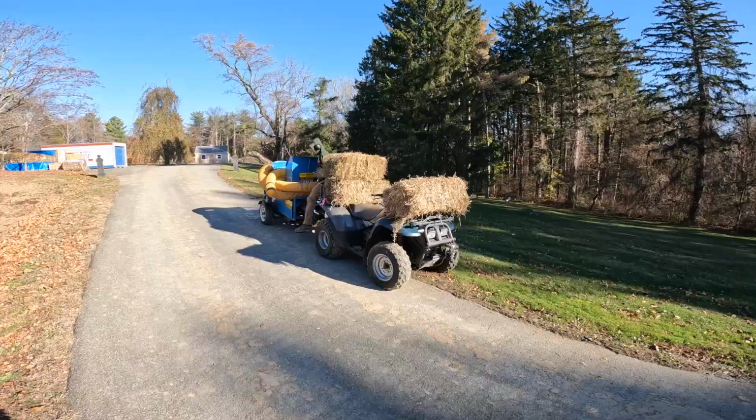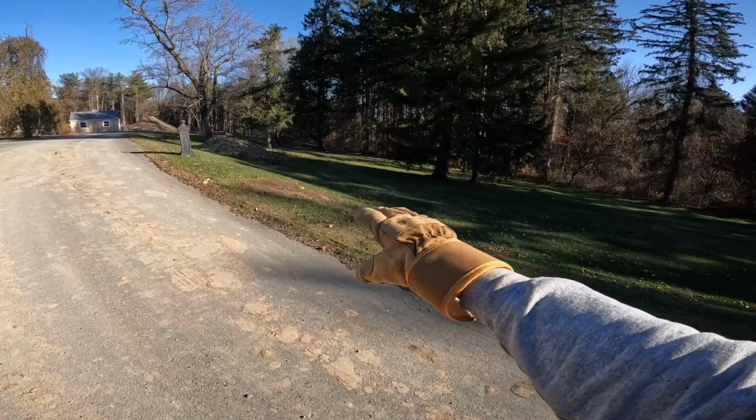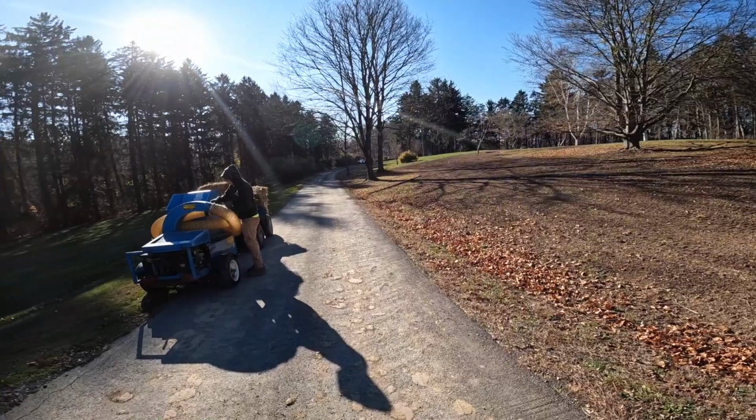All right, here's the setup. I'm gonna give this thing a shot. So we got a tiny little section right here, a little slightly bigger section right here, and then we're gonna go down and hit all the rhododendron plants. This whole section's gotta get done. So we'll give this thing a test and see how it works.